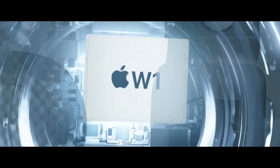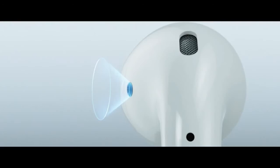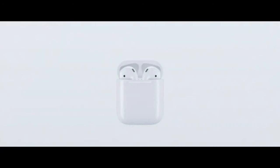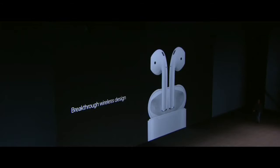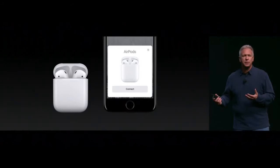They have a new W1 processor, which is that custom Bluetooth chip we were talking about. Apple was creating infrared sensors so they know when they're in your ear, and accelerometers. The way you actually set them up is pretty cool. You just open the case and put it right next to the iPhone, and it'll begin the setup immediately. No software controls, nothing like that. That is very impressive, and there's a seamless experience between all of your devices.